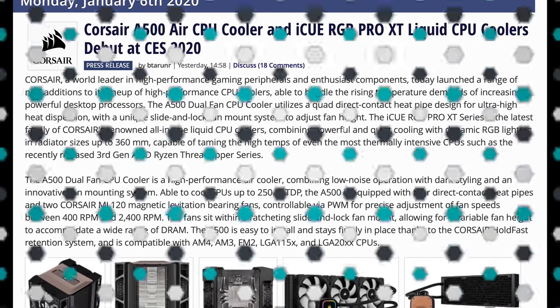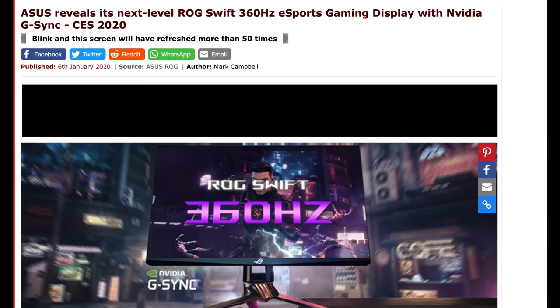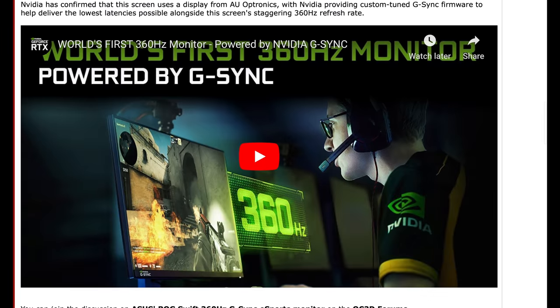And then Corsair, without Elgato, announced the new A500 Air CPU cooler, which looks amazing, has ML120 fans on it. And then they also announced some new liquid coolers, which apparently they're stealing branding from AMD, calling it the XT variants. And then lastly, I'm sure you guys have seen all across the internet, Asus's new ROG Swift 360 hertz display with G-Sync, NVIDIA and Asus partnering up to make what is gonna be the world's fastest gaming display. You can check out Linus Tech Tips video on it over there, where they unveil just kind of how Asus and NVIDIA are getting this technology done.